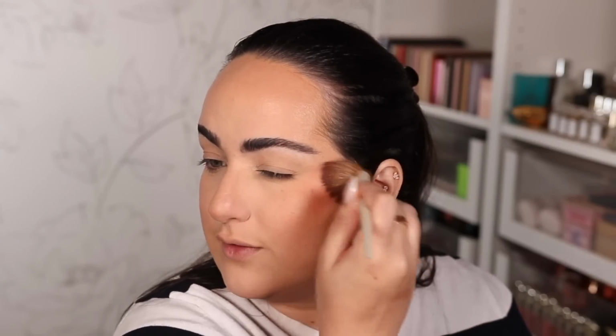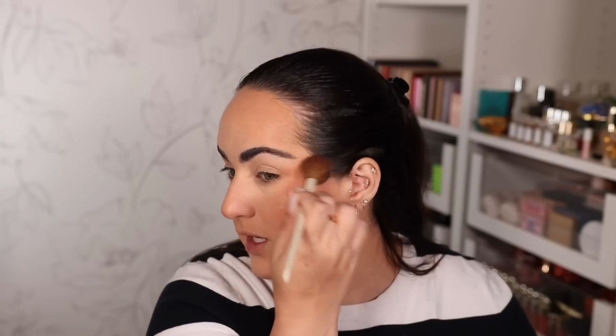This brush is very, very soft, so I knew it wasn't going to add a ton of color, which is exactly what I was looking for. So here's Timid Tomato. That color looks beautiful. I am always scared of pigmented, reddish-toned blushes because, again, not a huge fan of super pigmented blush colors or super bright blush colors. But this looks really beautiful.